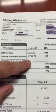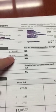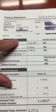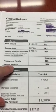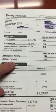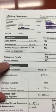Principal and interest on this payment is $759.21. Again, since this is not an adjustable rate, this principal and interest here will never change. And again, there is no prepayment penalty on this loan. There's not a balloon payment on this loan. For those that are new to real estate, you don't see a balloon payment that often. You don't see prepayment penalties that often either.